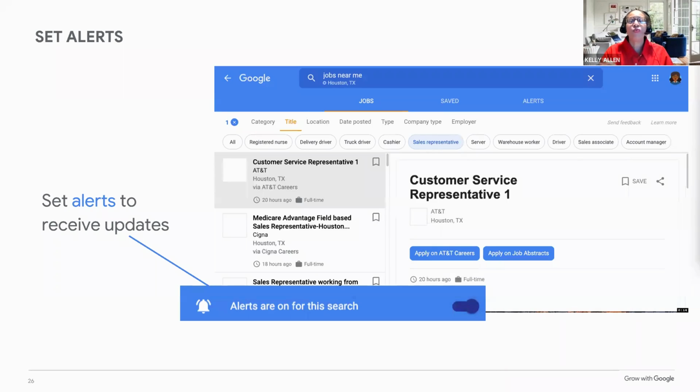So to save time when searching for job listings, you can set up email alerts. When you set up an alert, you'll automatically receive an email about a new listing that matches your job search criteria. To receive emails about your job search, in the lower left-hand corner of the screen, you can turn on an alert by clicking on Alerts Are On for this search. The GIF shows the user turning on the toggle labeled Turn On Email Alerts for this search at the lower left corner of the screen.